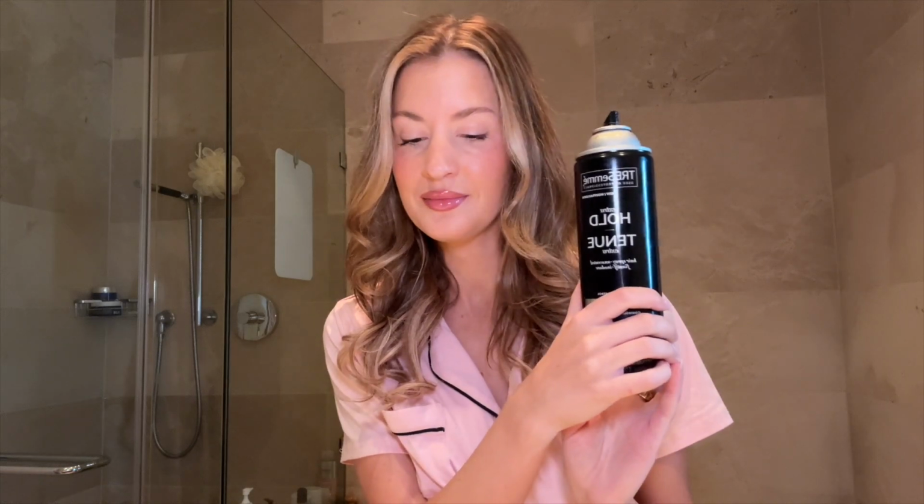I don't use texturizing spray anymore. I feel like when I would use it, it would make my hair feel kind of matted and tangly, which I don't like the feeling of. So this is literally all I use. And it's the best hairspray ever.